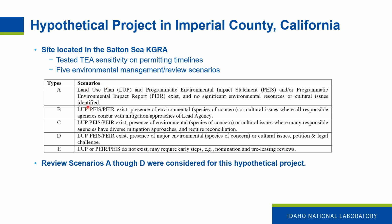In scenario A, the area has a land use plan. Also, the area has a programmatic environmental impact statement, PEIS or PEIR for CEQA, and that area has no environmental or cultural issues, so that project could go through the scenario A permitting timelines. From scenario A to E, the scenarios are more complicated, taking more time, and we calculated the timelines to complete the project for scenarios A, B, C, D, and E.